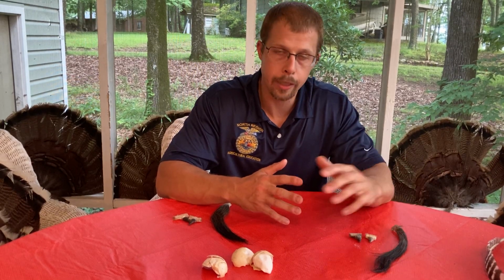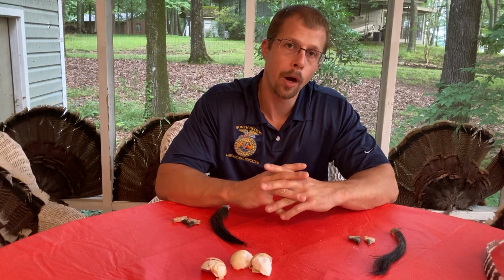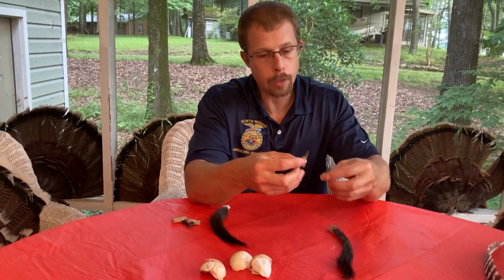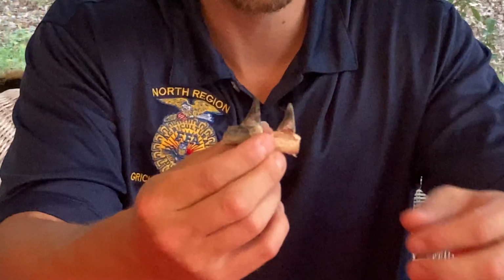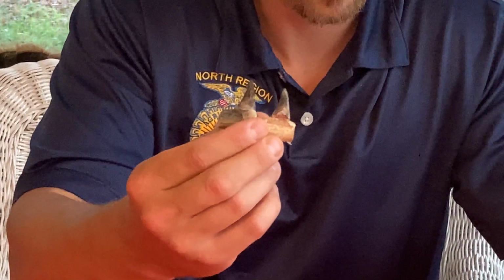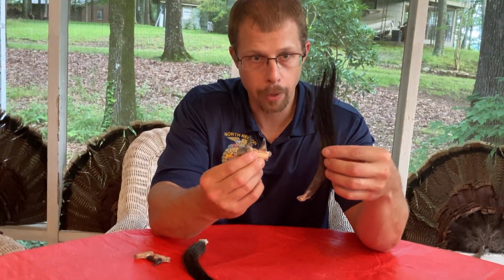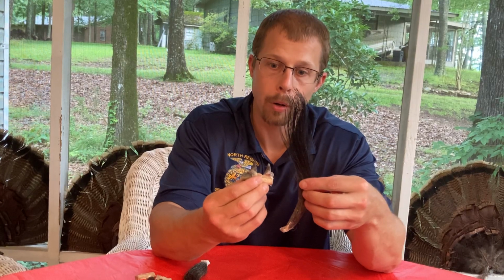But that jake is going to have a 4 to 5 inch beard with nubs on the spurs, whereas a 2-year-old bird, which is depicted here, is going to have a spur that's anywhere from a half to maybe 3/4 of an inch long, maybe just shy of an inch. It's going to have a 9 to 10 inch beard, okay, and that's how we look at what roughly would be a 2-year-old bird.